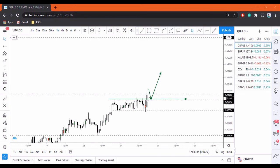Never sell when price is printing strong bullish candles, and never buy when price is printing strong bearish candles. It doesn't make sense. It might be a good way to try and catch a very nice entry, but it doesn't work in the long run, because if you buy when price is printing strong bearish candles, it's most likely that it's going to continue lower. It's not going to give you as many pips as you want.